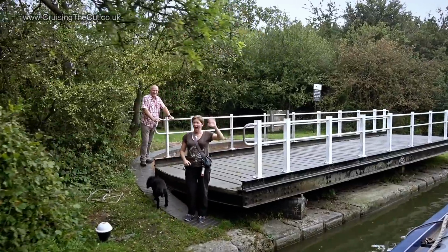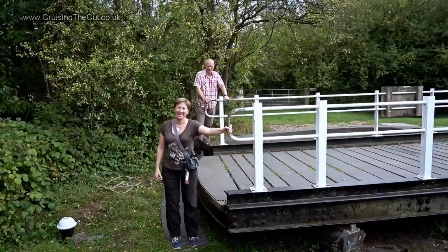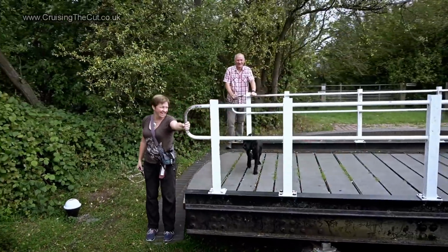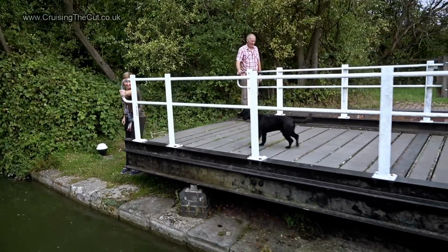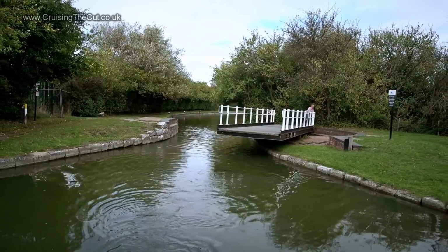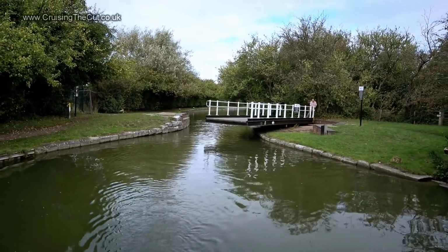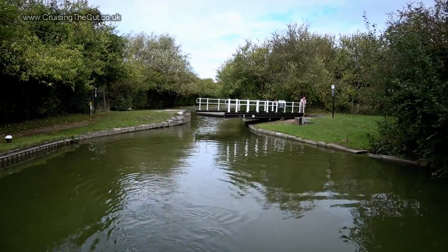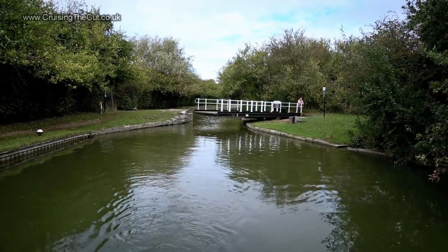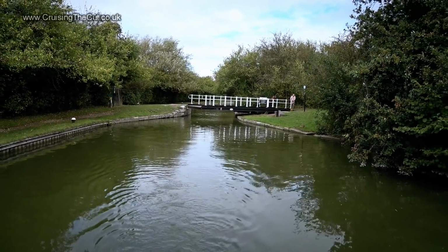I am absolutely blessed by these wonderful, wonderful people who came along at exactly the right time and have not only opened it for me, but are going to close it for me. Thank you so much. Appreciate that. Well, that was just massively fortuitous. I'm immensely grateful. You do meet some wonderful people on the canals.